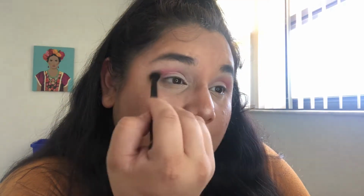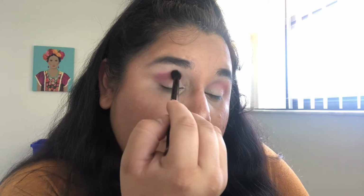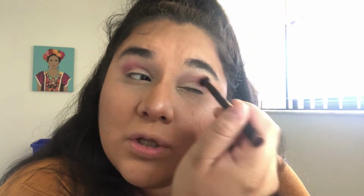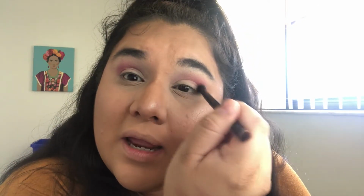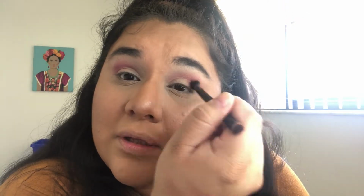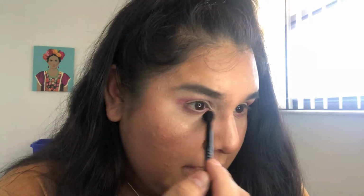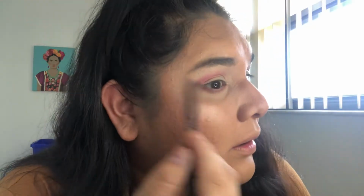And after that, I'm going to go in with Pink Diamond from the Huda Beauty palette. And then I'll just drag both of those colors underneath my eye and kind of be done with it. And I'm gonna go in with the fluffier side of this Anastasia brush and just kind of blow it out a little bit so it doesn't look like too harsh of a line.